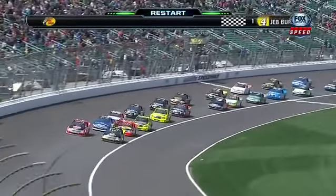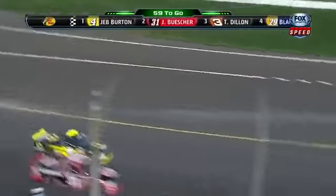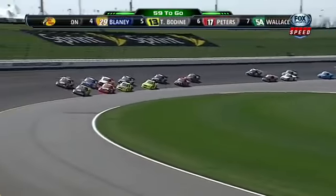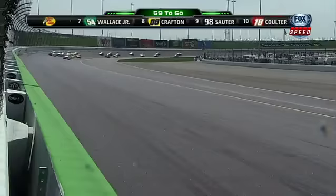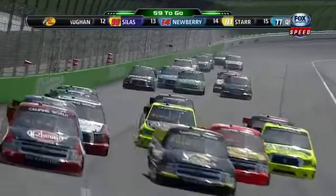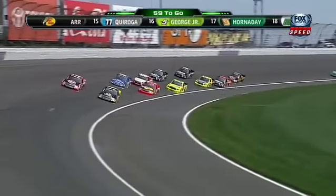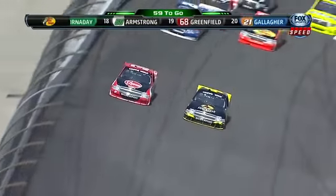Remember, Jeff Burton, James Buescher have to be careful. We saw what happened when teammates were racing early on with Miguel Paludo and James Buescher. Give each other a lot of room there now. And you can see that's exactly what Buescher's doing. There's a good truck width between those two. Buescher is not pinching Burton down, allowing them both to race off turn 2 cleanly. Going into turn 3, still side by side. 2 and 3 wide behind the top 2. Bunch of Thorsport trucks lined up in the inside, still dead even.